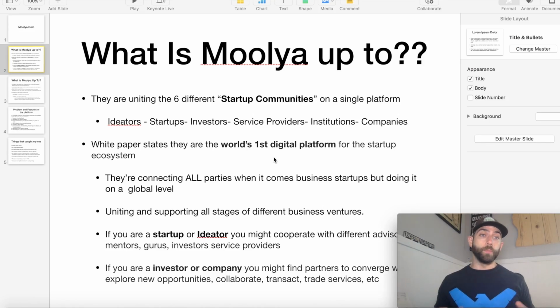So what is Moolya up to? Well, essentially they are uniting 6 different startup communities on a single platform. And again, those are ideators, startups, investors, service providers, institutions, and companies. So when you actually go onto their platform, you would sign up under one of these categories. If you're a startup business, you would sign up under the startups. If you're an investor, you would sign up under there.